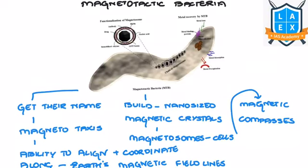Continuing with the Life Learn series of our Science Reporter magazines of November 2022, the next topic is magnetotactic bacteria.